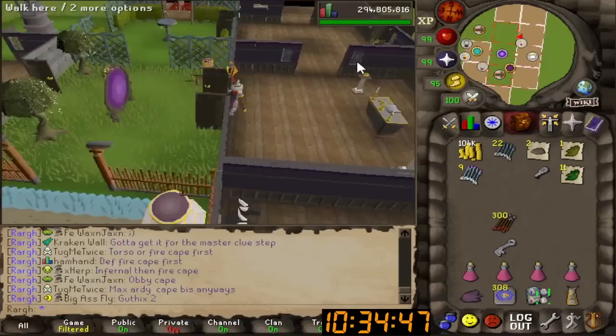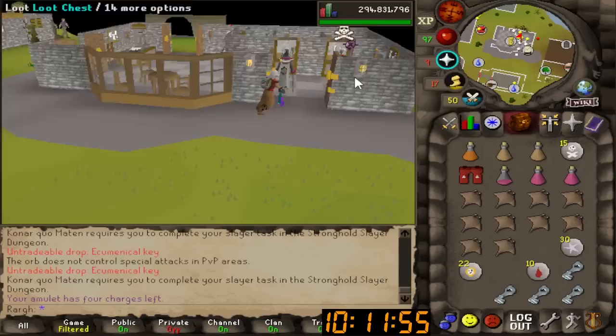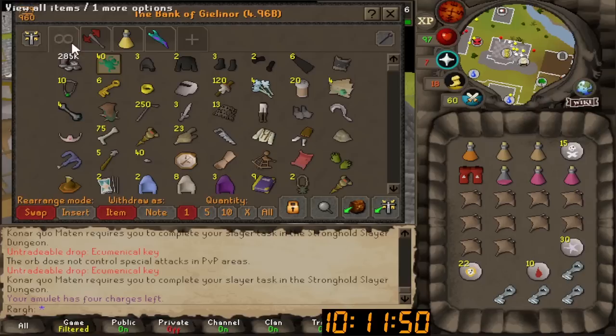I do need to grab more keys, so we're gonna get 3 more and then head back there. So I decided to get 4 because it was really quick, and I figured it would last me the remainder of the total 4 hours I wanna do, and we got a pair of dragon boots.